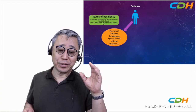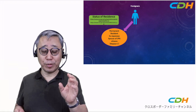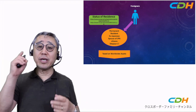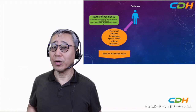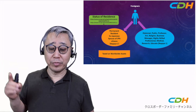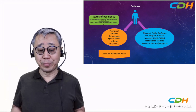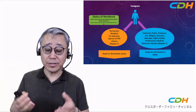They use the term beppyo. Beppyo is translated as a different table, but you probably need to remember beppyo. If you are in this beppyo number 2 category, for inheritance and gift tax, you get taxed on the worldwide assets in general. But if you are in a different category, I picked some of them: diplomat, public, professor, art, religion, business manager, highly skilled professional, medical, research, educate, and so on. If you are in this category, you only get taxed on the assets in Japan.